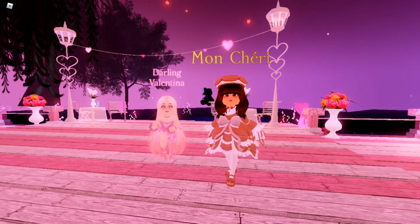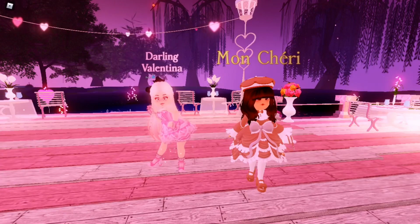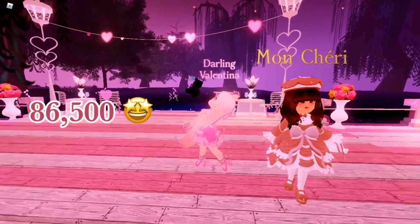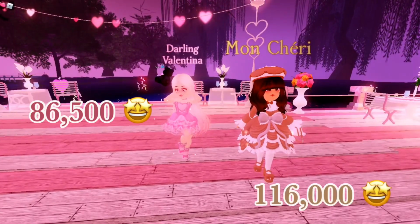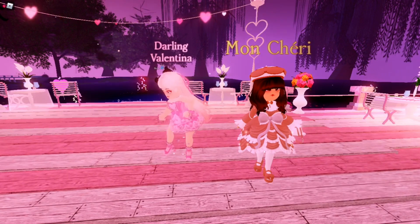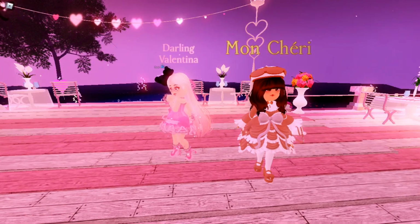Without further ado, let's go! So the first one to consider is the price of both sets. The Darling Valentina set costs 86,500 diamonds, while the Mon Chéri Tea Party set costs 116,000 diamonds. Both are fair prices considering the details and parts of it.